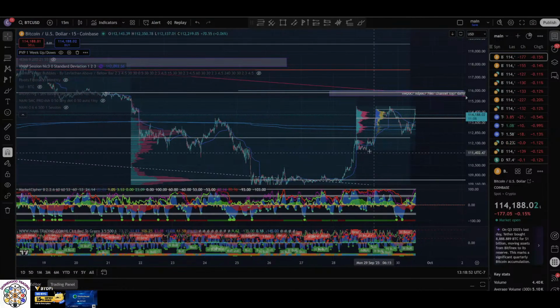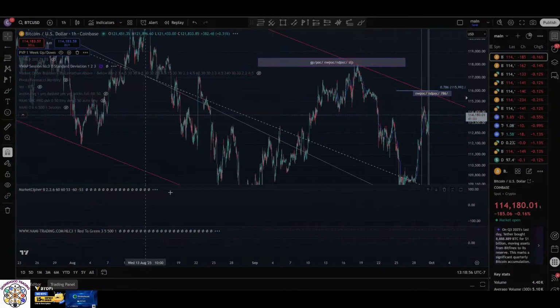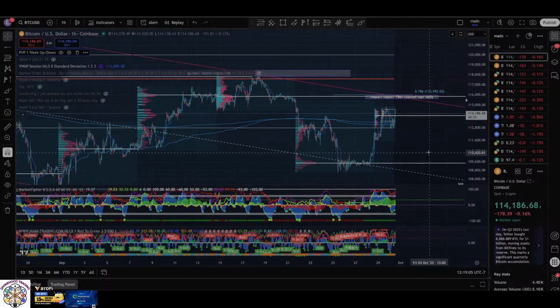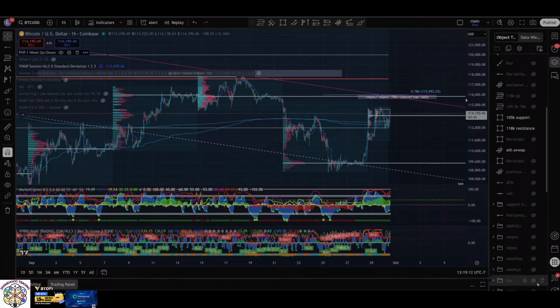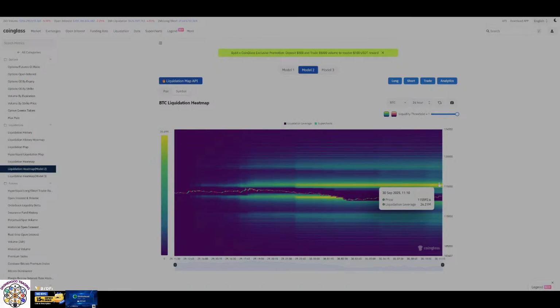Did I mix them up? Maybe they're the same level. Yeah. So you see that 115,800 naked weekly point of control, your 786 in the top of your channel. There's also a daily level right in there at pretty much 115,750 ish. So that is my area of resistance. Now at 115.3, yeah, I think we had some liquidity coming up into there.